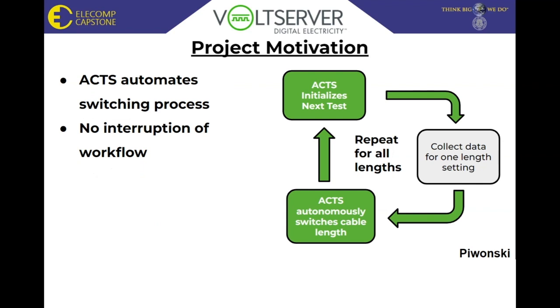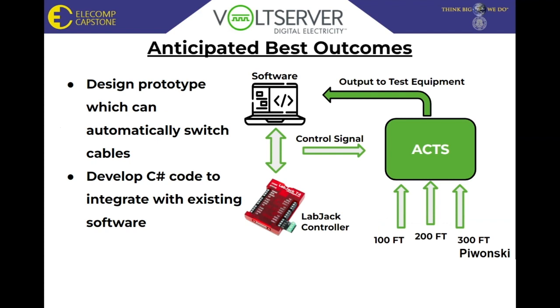Our project intends to change that by automating the process so it can be done without someone tending to it. This would accelerate the testing process by allowing it to be run overnight and would allow Volt Server's employees to focus on other work. Our main focus for this project was to build an automatic system based around a LabJack controller using C# programs, which would allow for the system to be neatly integrated into Volt Server's current testing environment.